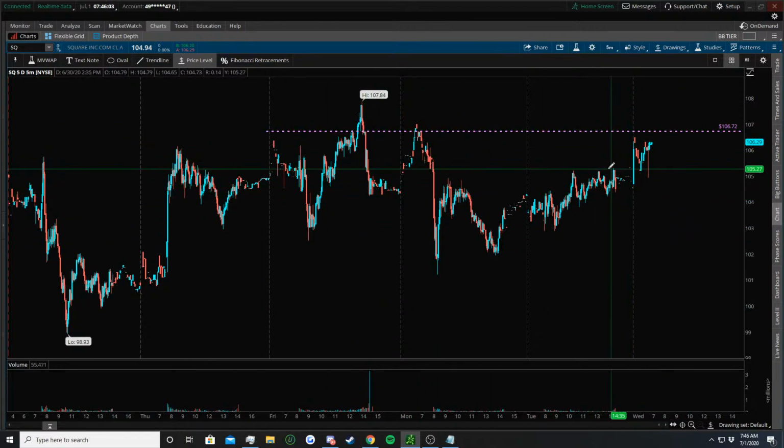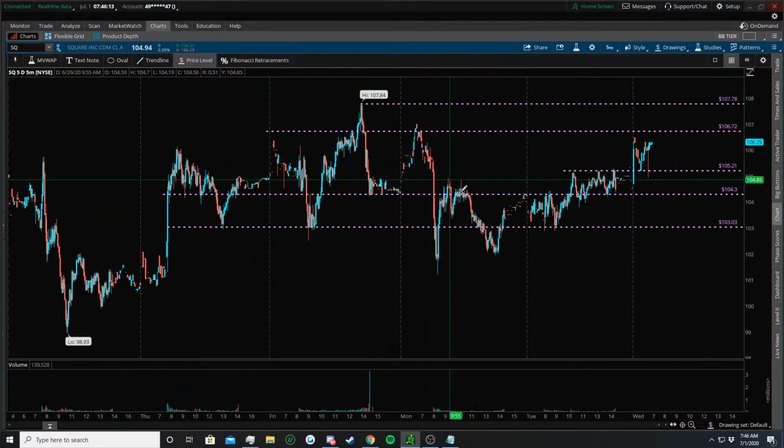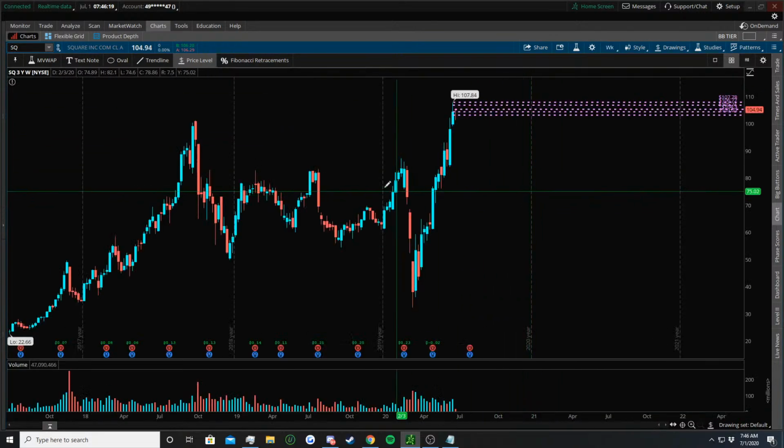Now let's go for right here. I like that as the break below. Set a target, bottom of that consolidation, and bottom of that consolidation. And then the only resistance above or target above would be that top. I'm pretty sure it's all-time, or not all-time high, but pretty sure it's, no, that is all-time high.